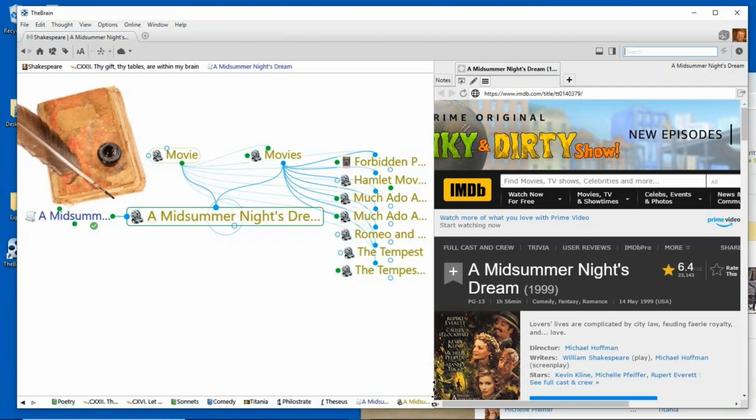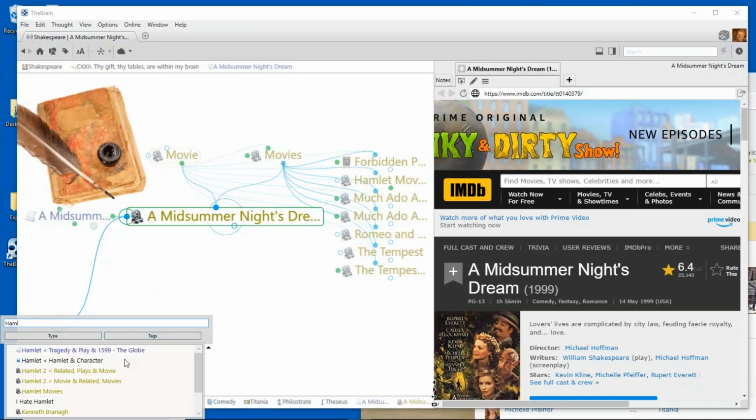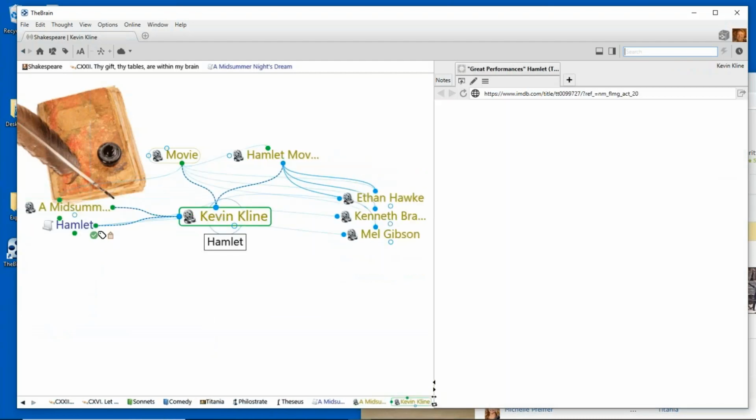Now, I mentioned earlier, this movie has Kevin Kline in it. And if I click and drag a jump thought from A Midsummer Night's Dream to, is it Hamlet? I know he was in Hamlet. Oh, there we go. But if I scroll down, there he is, Kevin Kline. So the reason why when I start typing in Hamlet, it goes to a thought called Kevin Kline, because there is an attachment on that thought, and it's Kevin Kline's version of Hamlet. So I'm going to link those two together. So I double click, and A Midsummer Night's Dream is linked directly to the Kevin Kline movie version of Hamlet.